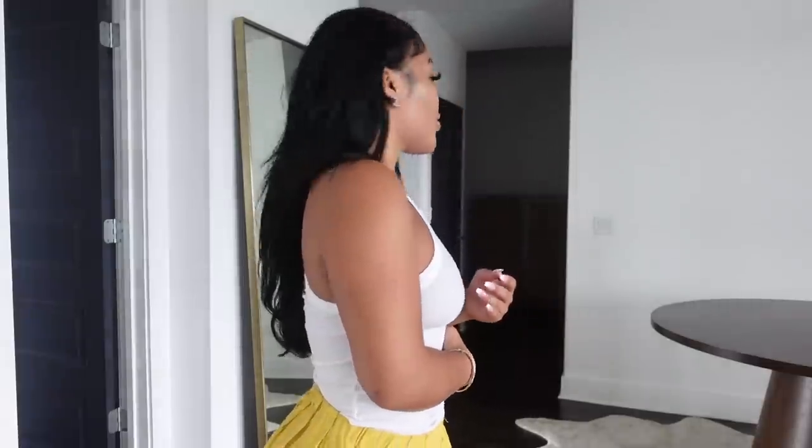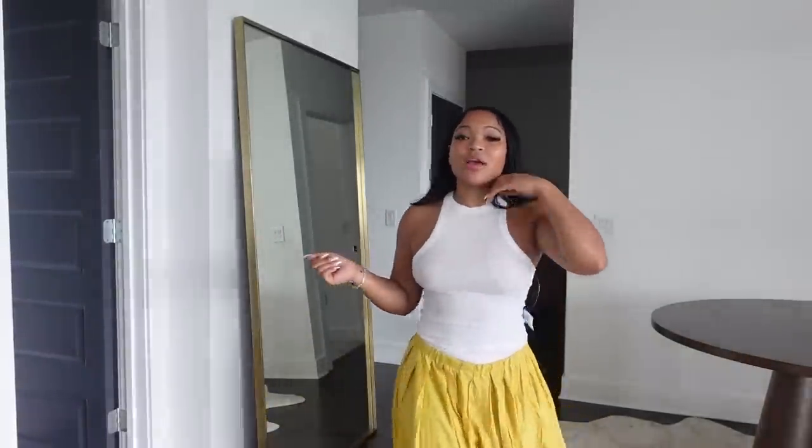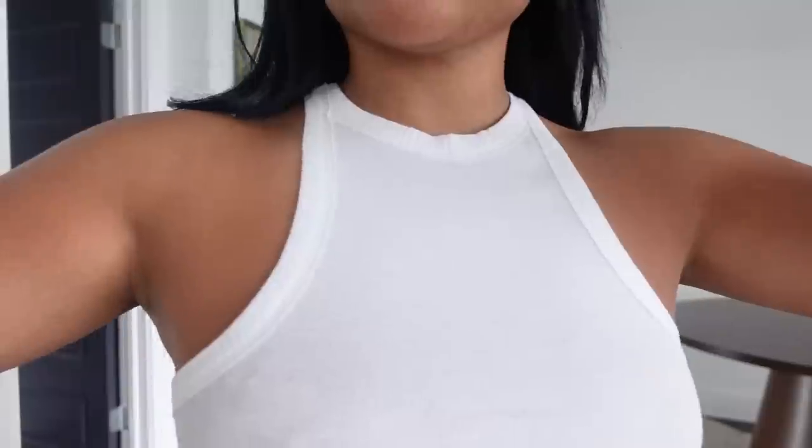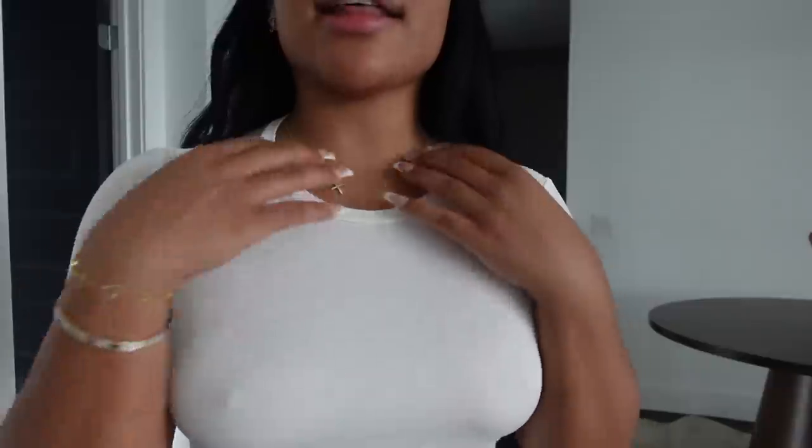I did have to grab this basic halter neck tank top. I used to wear these all the time, but obviously I don't have one in my closet. So yeah, I wanted to grab one, and I really love the quality of this. Another basic that I got is this crop beige. It's like a cream color, it's not white at all. And I like the material on this. It's very stretchy, and it's not too thick or anything like that. So yeah.